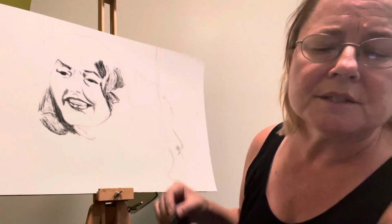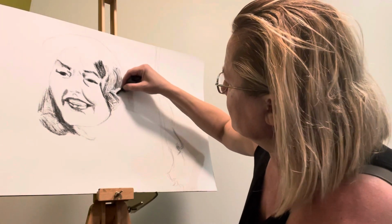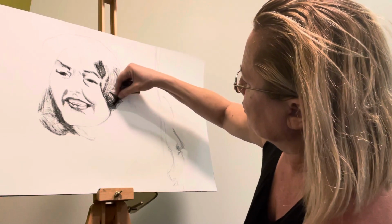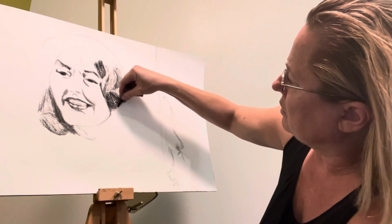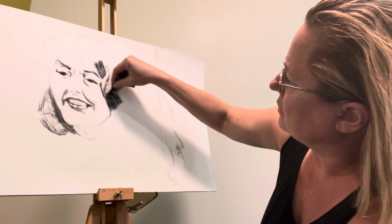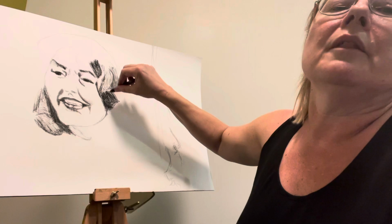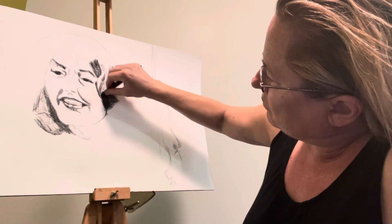Now, a great big section of dark, I'm gonna kind of section it off and then press pretty hard, and then I'm gonna smear it to get it to really look dark. So notice how it doesn't look all that dark yet, but then I smear it, and that's where I get the really good dark.